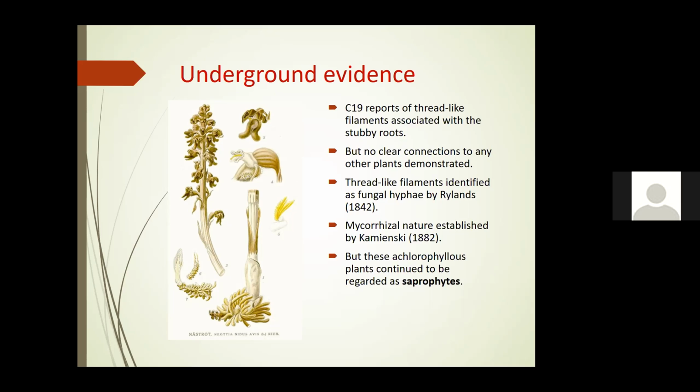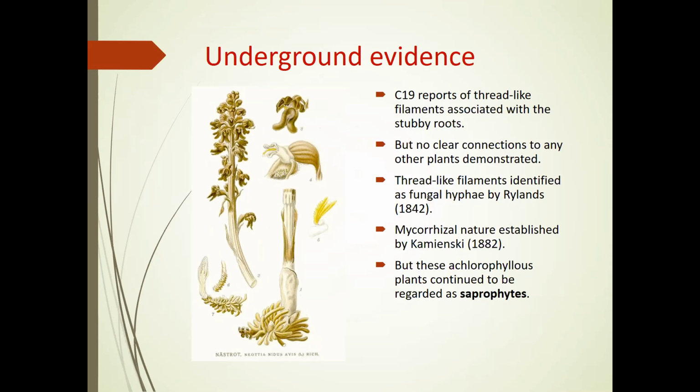So early digging around the base of these potential saprophytes revealed some little thread-like filaments, but where they went, nobody really knew. In the 1840s, they were identified as fungal hyphae, so people did from quite early on recognize that these were fungal filaments. And it wasn't long, 40 years, before they were actually demonstrated to be mycorrhizae. So we knew that mycorrhizae infect these potential saprophytes, but more than that wasn't really known. But nevertheless, despite realizing mycorrhizae were associated with the roots, these achlorophyllous plants continued to be regarded as saprophytes, and it was believed they got their nutrition from dead organic matter.